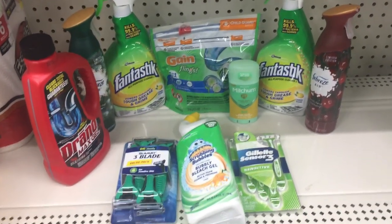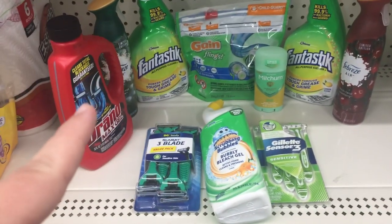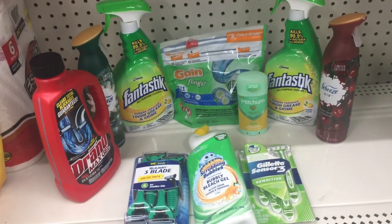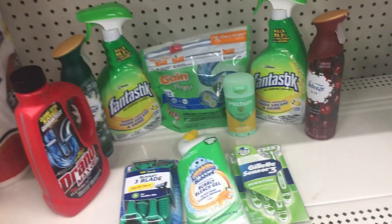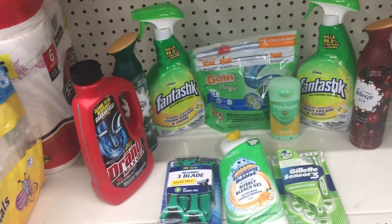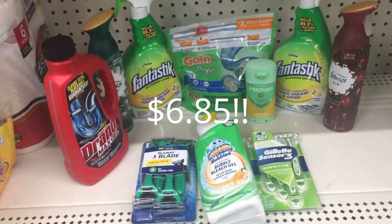I added that in. You actually want to use the Scrubbing Bubbles gel if you can find it. Otherwise, with the Drano, this is going to be 25 cents higher. But after all your coupons and your $5 off of $25, your total should come to $29.60. This should work out to $6.85 for all of this.